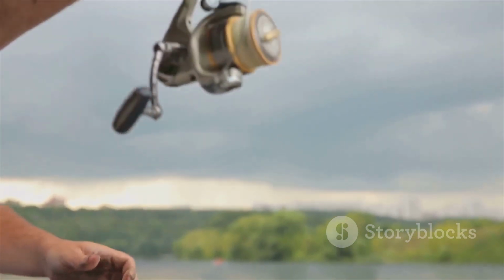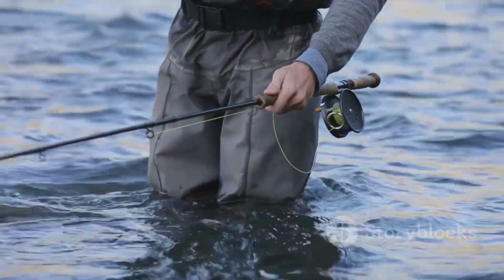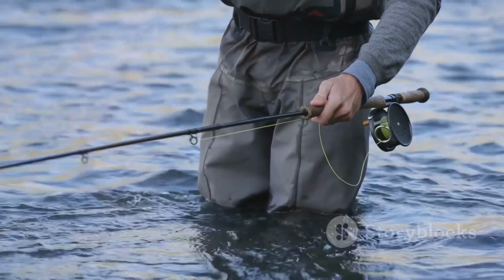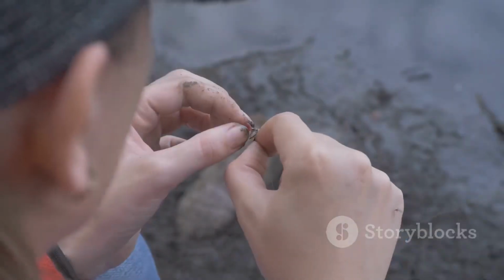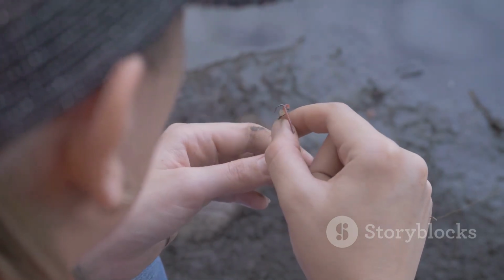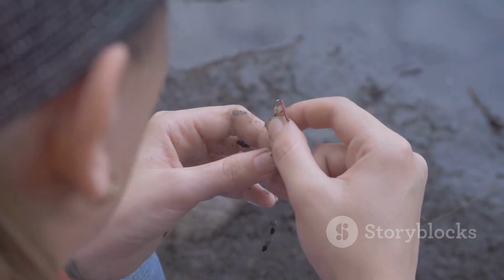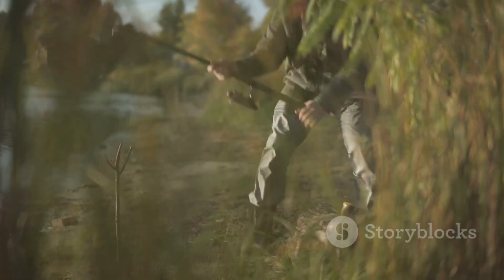Another technique is bottom bouncing, where you let your bait bounce along the riverbed. This can be particularly effective for catching fish that feed near the bottom. To bottom bounce, use a heavier weight to keep your bait close to the riverbed and gently lift and drop the rod tip to create a bouncing motion. Experiment with different techniques to see what works best for you and the specific conditions of the river you're fishing in. Let's not forget about safety.